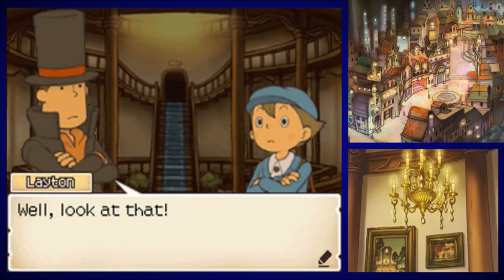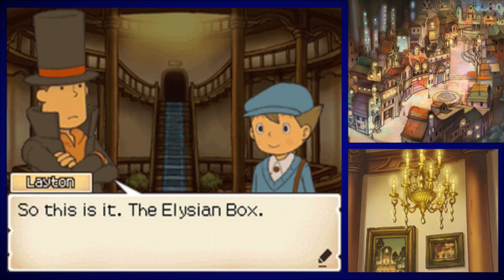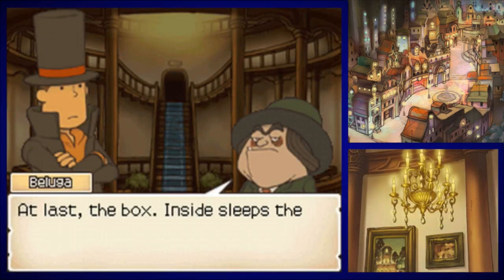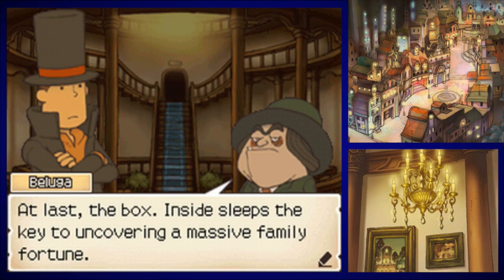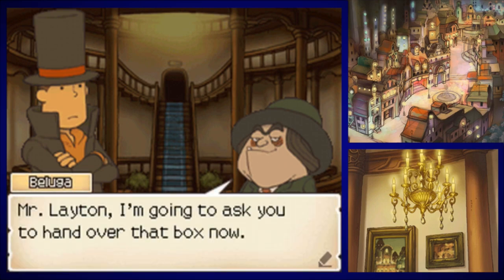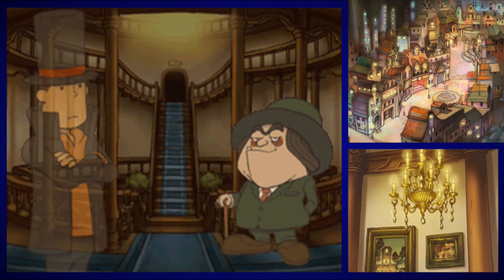Well, look at that. Don Paolo must have dropped it when he was running away from Inspector Chelmey. So this is it, the Elysian box. At last, the box! Inside sleeps the key to uncovering a massive family fortune. I beg your pardon, sir? Mr. Layton, I'm going to ask you to hand over that box now. As a son of the late Duke Curzon, I am the rightful owner of that box.